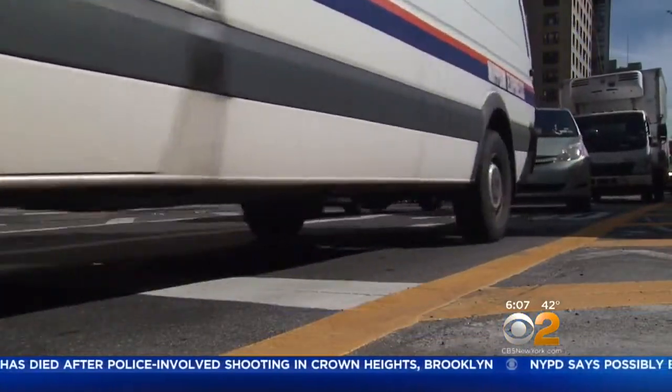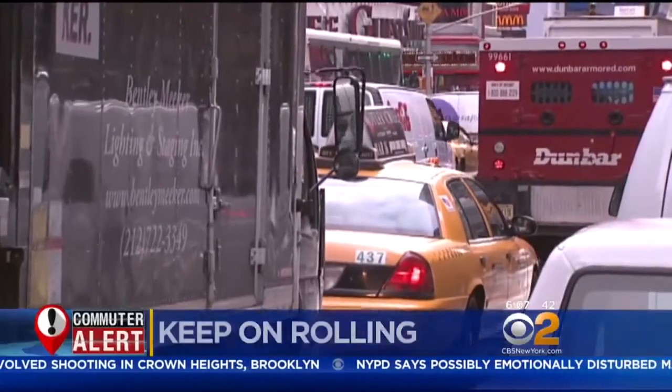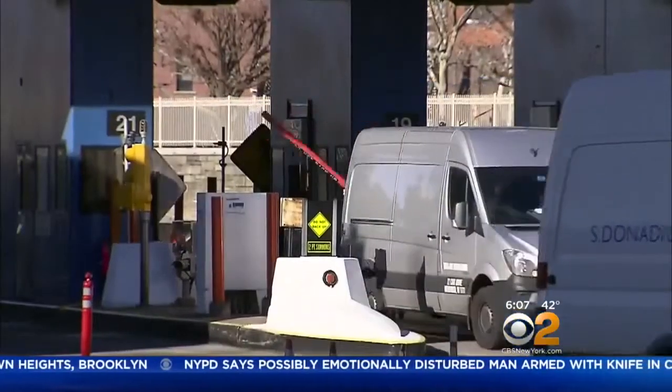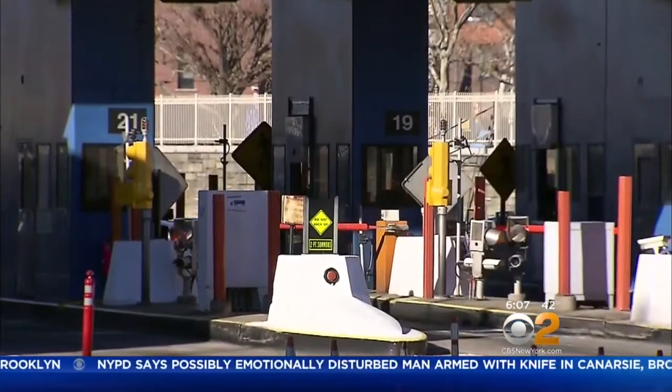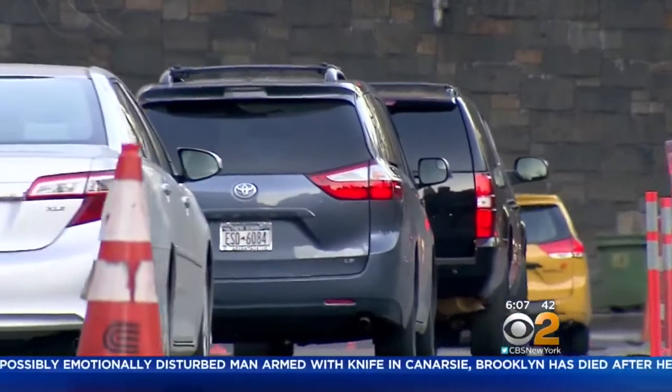Bumper-to-bumper traffic. It's all too common during the morning commute through our city's bridges and tunnels. Now the state has put a lot of money into making horrible congestion hopefully more bearable. New cashless tolls on the MTA's 7 bridges and 2 tunnels are part of a $100 billion transportation overhaul. It's the largest single investment in infrastructure in the state's history.